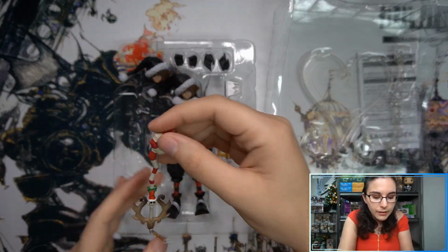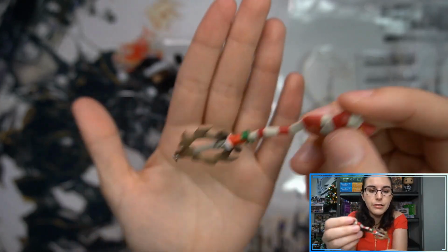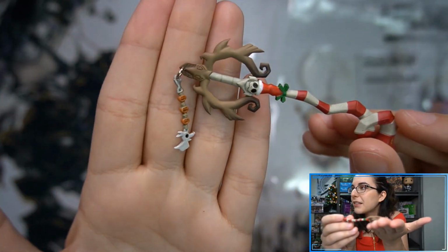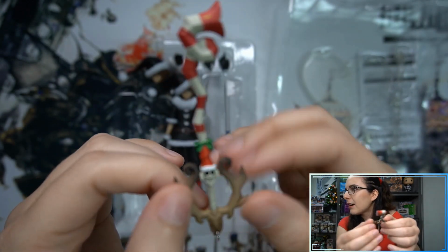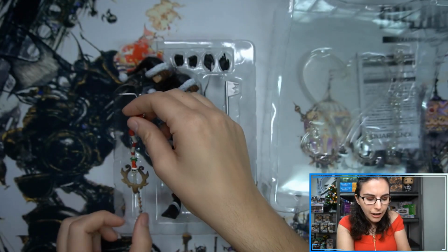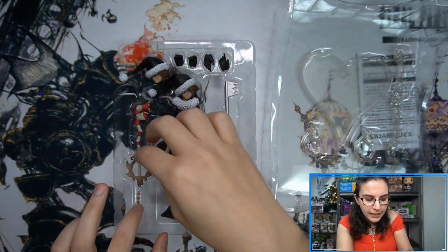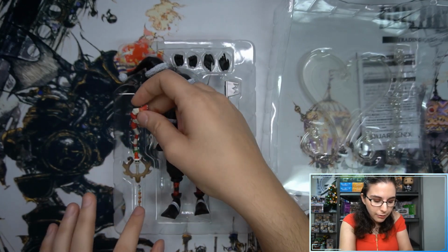Let's take a look at the Keyblade. Ooh, that is adorable. It swings. I love when the Keyblades have parts that move. It does have Zero and some pumpkins. I love it. Can't quite remember the name of this Keyblade off the top of my head. Let me know in the comment section down below if you remember. And then obviously we have the tried and true Kingdom Key, which is also very cool.